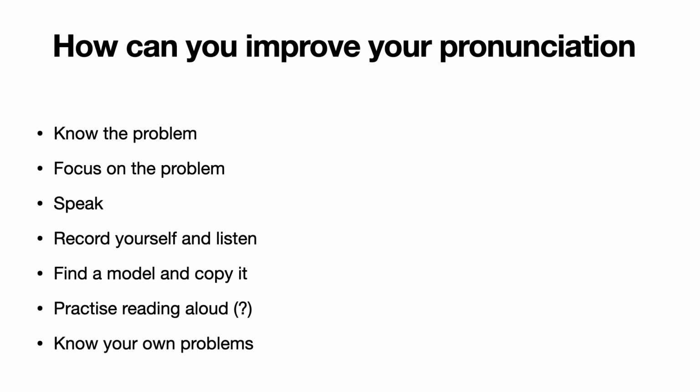And final point is know your own problems. It's a simple fact that speakers of certain languages have certain typical problems in pronouncing English. The Japanese may have a problem with one sound. The Arabic speakers may have a problem with another sound. Other people may have a problem not with the sound, but simply the stress and the intonation. They may say everything too clearly. A very good way to improve your English, or the way you pronounce your English, is to know your problem and improve your problem. Okay, that's that.